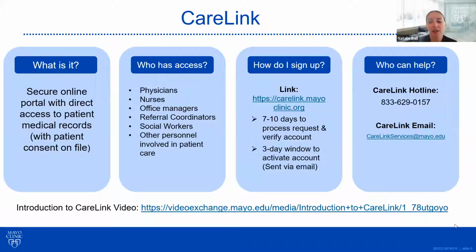And then we've also included on the far right there some contact information if you have any trouble with CareLink. At the bottom of that slide there, you can see a link to a video that provides a really great introduction of what CareLink is, what the platform looks like, and what some of those features are.